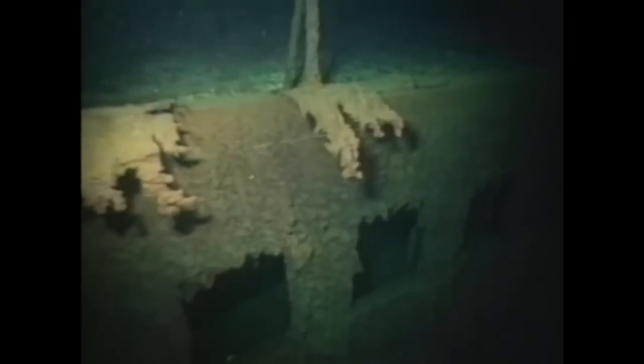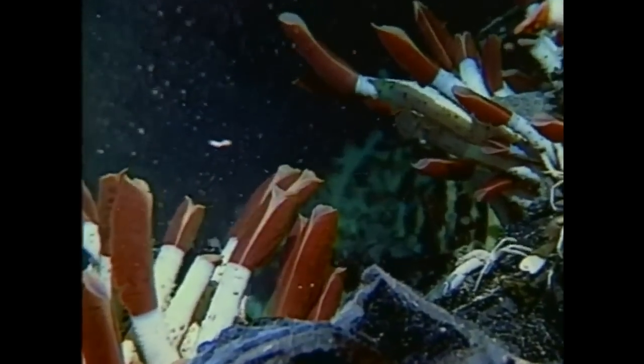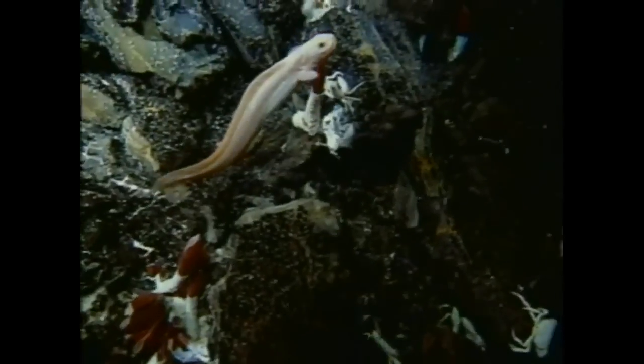See, we collect all the data right here, record all the video from the cameras. We control it with this joystick. It's like a big video game, except it's real. In Alvin, scientists could reach 86% of the ocean floor. With the remotely operated vehicle Jason, scientists could see 98%. It's pretty cool, huh?